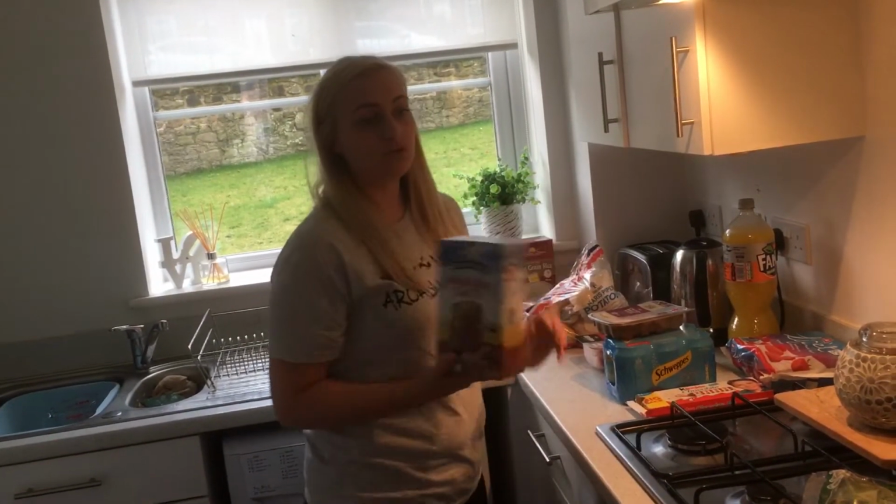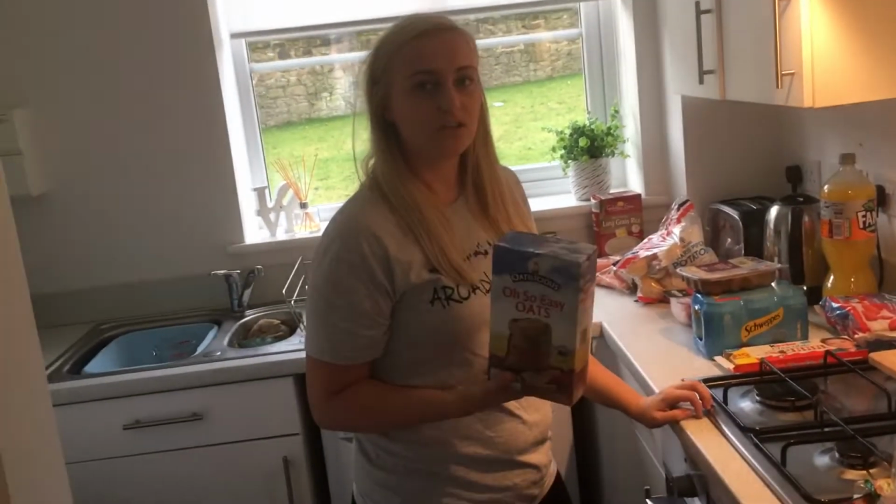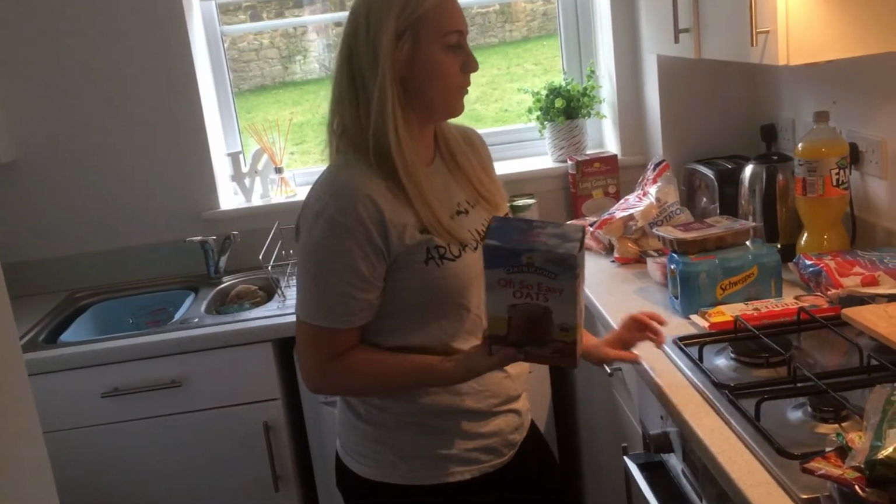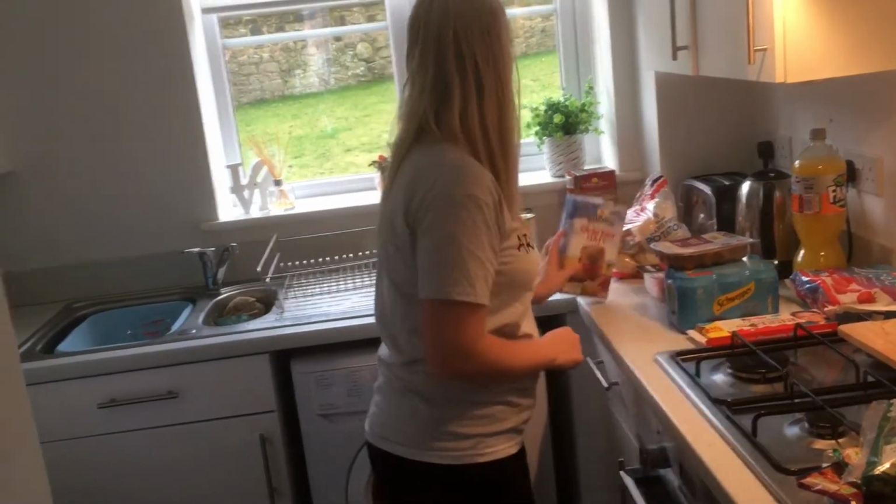I got some porridge. At work I always, because I haven't got time to make breakfast in the morning before I go to work, I usually just take a porridge sachet with me, and that counts as your healthy extra.